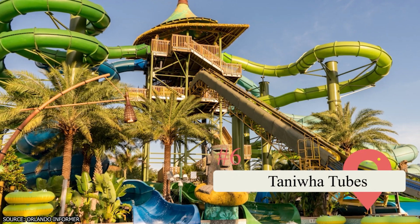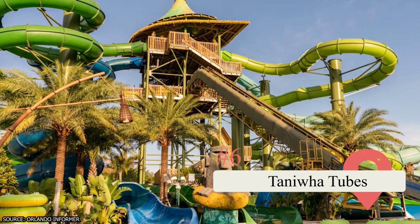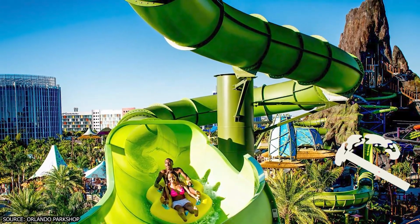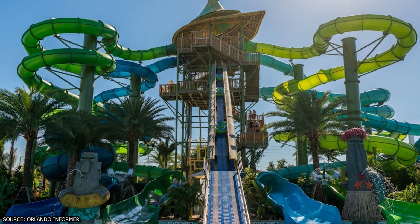Taniwha Tubes. This set of 4 raft slides can be ridden either solo or in pairs. They aren't the most outrageous slides in the park, but when lines are long on everything else, they make for a pretty decent break from the heat of the Florida sun.